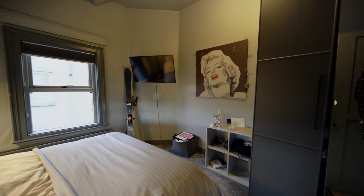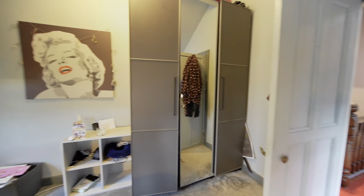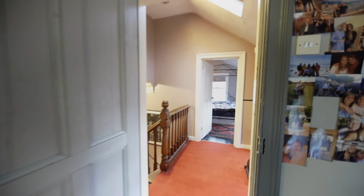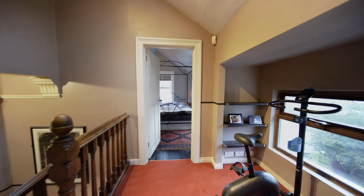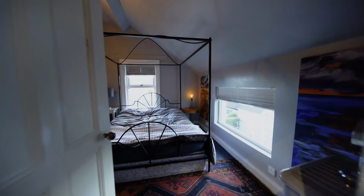The list of superlatives to describe this detached family home is endless, and as such, viewing is not so much recommended as demanded for this once-in-a-lifetime opportunity to acquire one of Bangor's most recognised family homes.